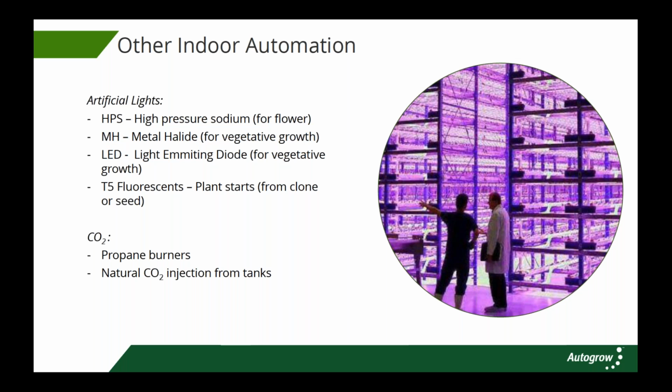So the other aspects of indoor automation, of course, are lights and CO2. For indoor setups, obviously we have to bring light in for the plants to be able to photosynthesize, which is fairly important in plant growth. So one of the most popular for indoor is HPS, or high pressure sodium bulbs. High pressure sodium lights are used for flowering plants. They usually have a fairly high intensity. They put off a lot of heat, and they have a nice kind of reddish spectrum to them that the flowering plants require.